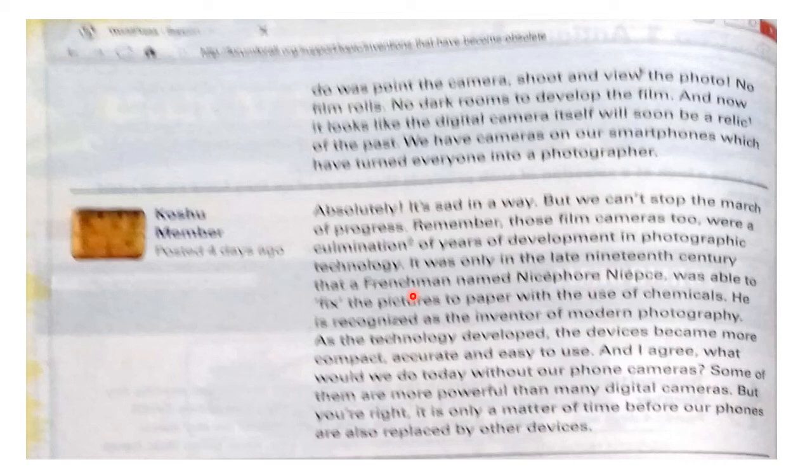Now, first, those analog cameras were also the result of many years of development in photographic technology. It was only in the late 19th century that a Frenchman named Nicephore Niepce was able to fix the pictures to paper with the use of chemicals. Now, this was the person, that Frenchman, who first did it and fixed the pictures on paper with the use of chemicals. He is recognized as the inventor of modern photography.